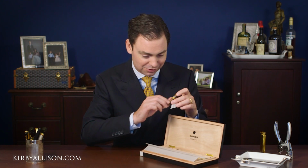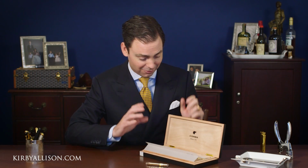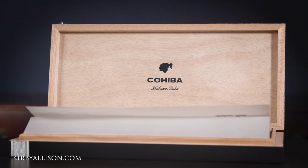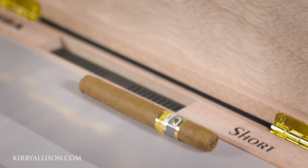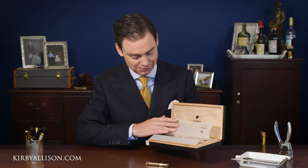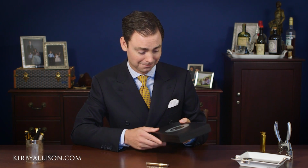Now, the packaging here, as you can see, is exceptional. Again, it's exactly what you would expect from Cohiba. I mean, it's really all the bells and whistles. Absolutely beautiful, exceptional packaging, which is really what makes this special. Normally, the Cohiba shorts would come in a small paper box, but this has this beautiful humidifier, which really would make this a really nice gift, I guess, for a birthday or as a business gift. And it's a unique format that is certainly going to raise eyebrows. So here we are, the Cohibas, shorts, Habanas, Cubas, but let's take a look at these things.